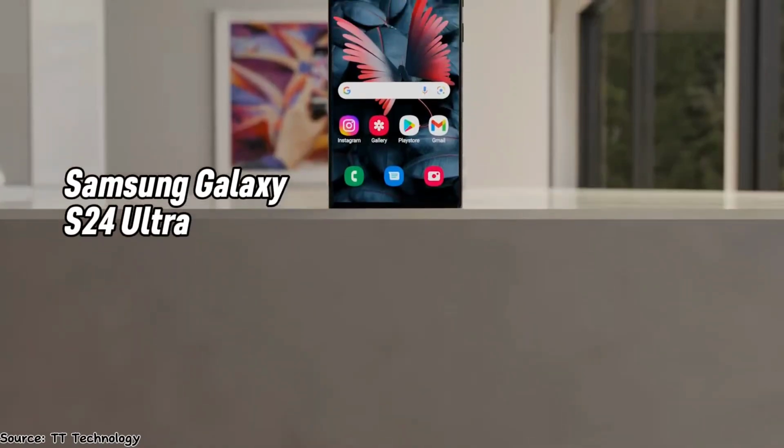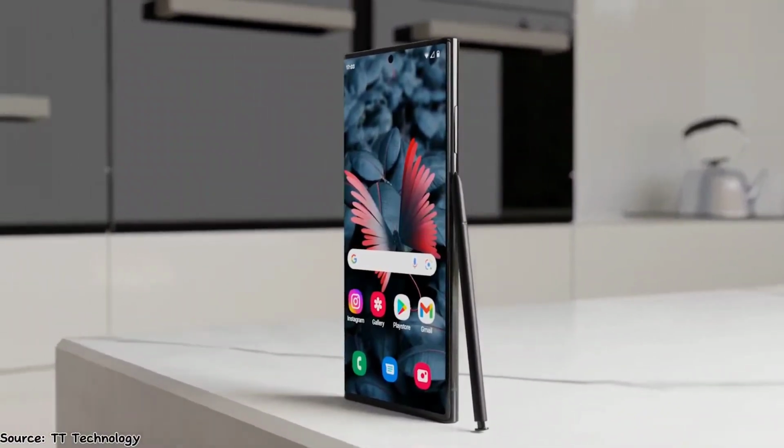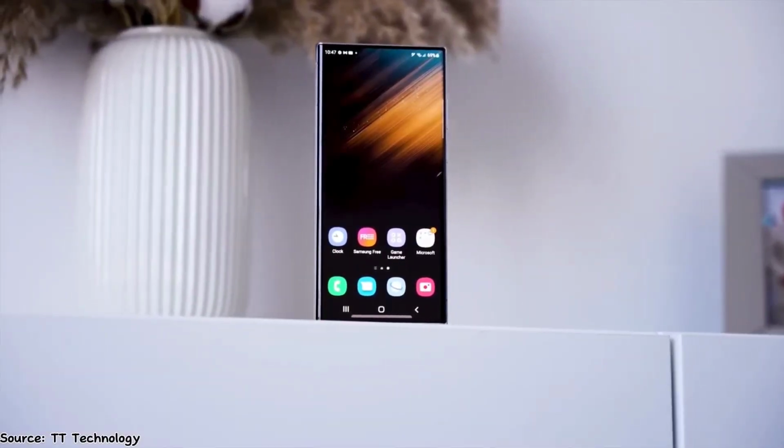The Samsung Galaxy S24 Ultra is coming early next year, and as anticipation continues to mount, there have been many leaks and rumors surrounding the features. Here's everything you need to know about it.